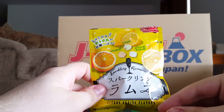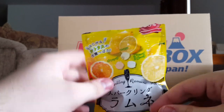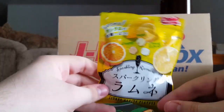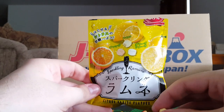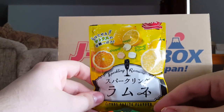I'll actually have an unboxing of another thing soon, which is actually the drink of it. But this is actually very good stuff. It's more for fruit. It's really refreshing. That's one thing about this one. It's orange. It's got some lemon. I think there's some lemon in this one. It's got a mixture of a few. Really good stuff. It's really, really refreshing though.